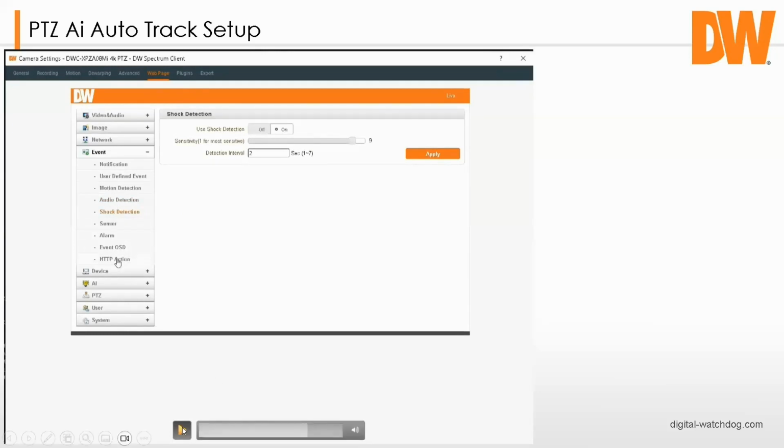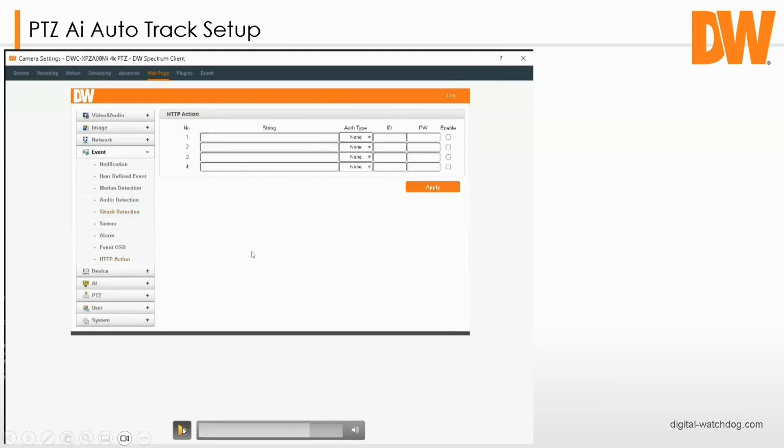So this camera can send out, I'll let it play a little more, HTTP events to other things. Okay, so let's say you're running this independent of Spectrum. You can have an HTTP string to turn on an LED illuminator from manufacturer X or Digital Watchdog. All right, so this thing will run independent. That's the beauty of this. The AI runs on the camera. The AI doesn't need Spectrum to run, okay, when we're talking about auto track.